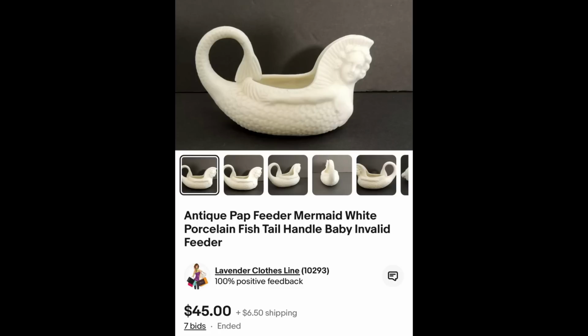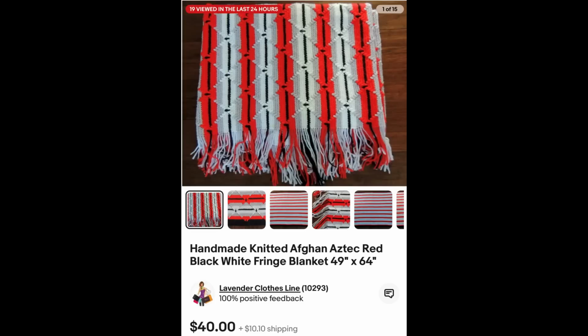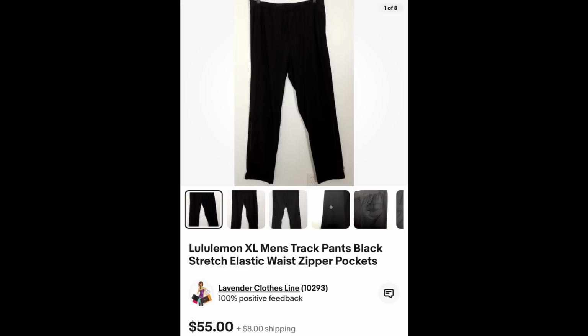Next up, I didn't know what this was when I picked it up. This is called a pap feeder, and it was meant to make almost like a soft gruel for people that were invalid, that were being nursed back to health, or for babies, and it brought $45. Here is a beautiful Afghan. I don't pick up a lot of crocheted and knitted Afghans, but when they're especially good, very talented artists made this one, $40.